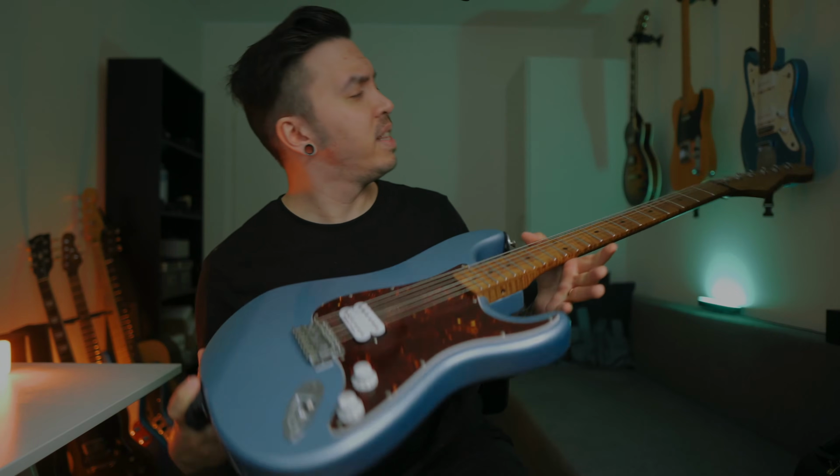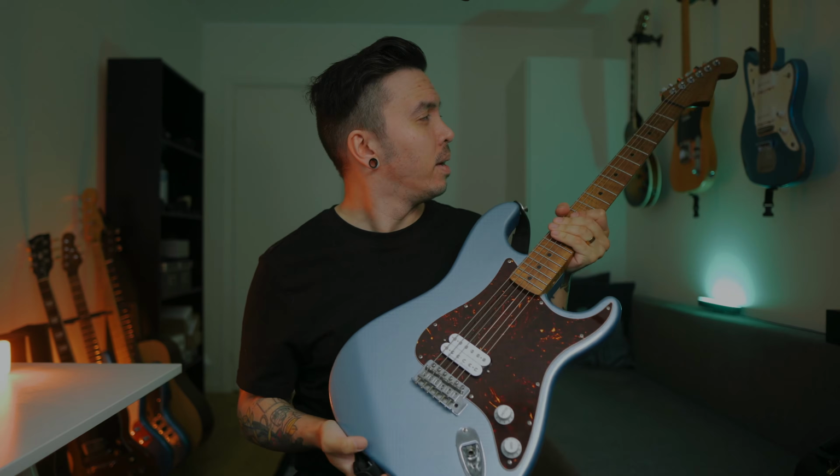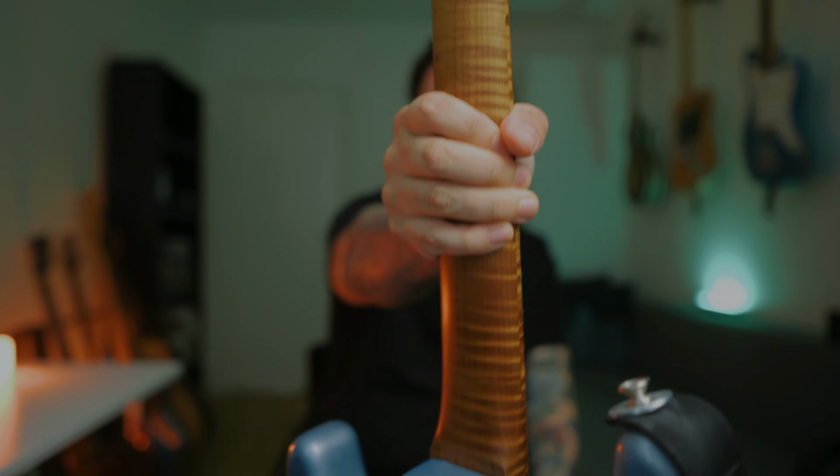Some of you might have seen this one. This is my Strat, made in a Tom DeLonge style type of thing, except it has a tone knob as well. It's a Warmoth neck, roasted flame maple. Looks killer actually, plays really well. Now, why don't I want to keep this one? Because it's, I mean, it's pretty awesome, right?